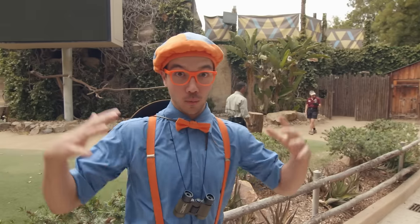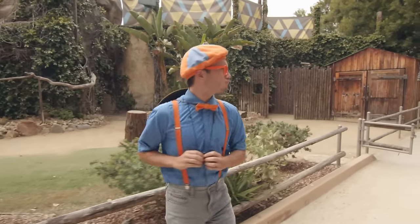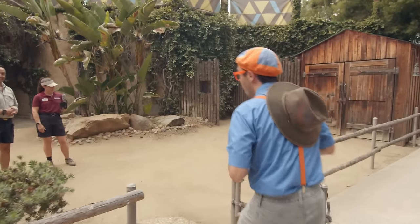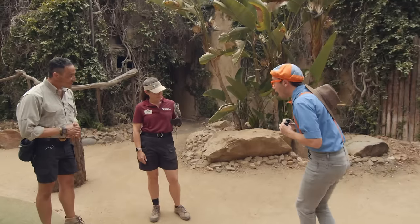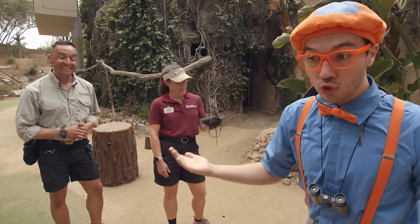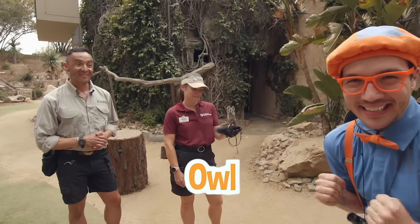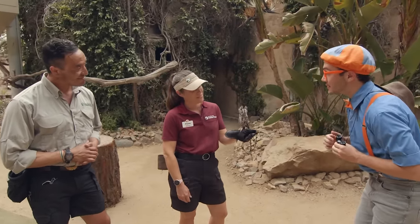Whoa! I wonder what bird we'll see next. That bird was so big. Come on. Keep your eyes out for another bird. Oh, look at this. Hello. Hi. Whoa, that last bird was so big. But this looks like a really teeny tiny owl. It's so cute. Oh, what kind of owl is this?